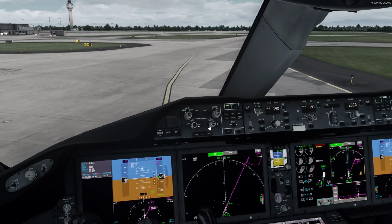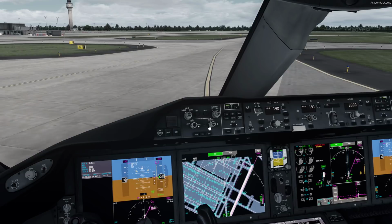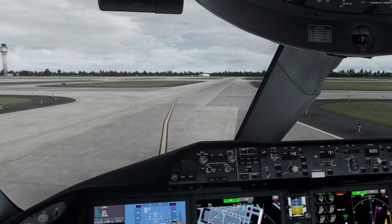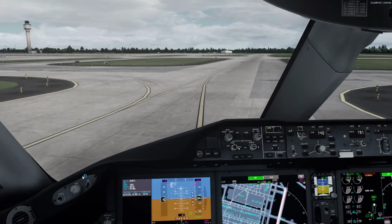Right, bear with me. Let's go and zoom in here. Awesome. Right, if I bring on the taxi light, how's that? It's just really bad, I don't know why. Right.